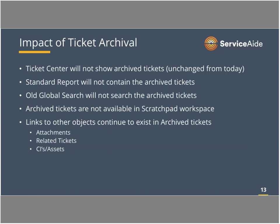So Scratchpad is focused really on 90 days' worth of data on an analyst and seeing historical tickets for the end user. It will only show tickets that are within that 13-month period. It's not going to show archived tickets. Links to other objects continue to exist in the system.